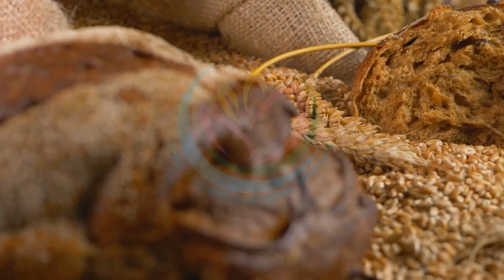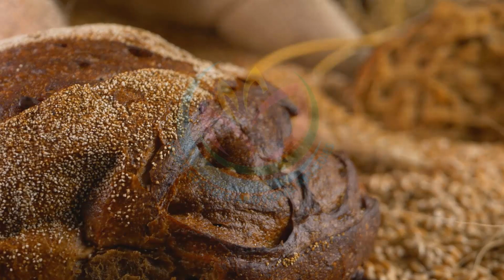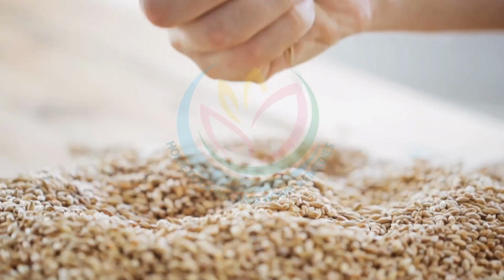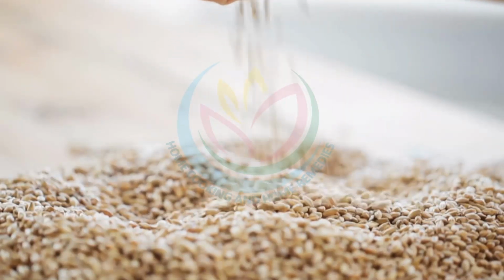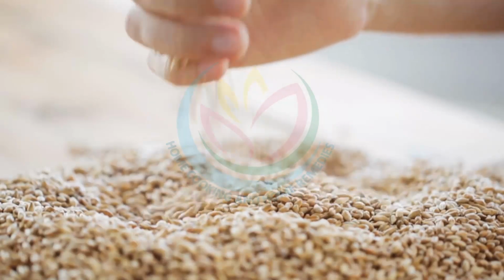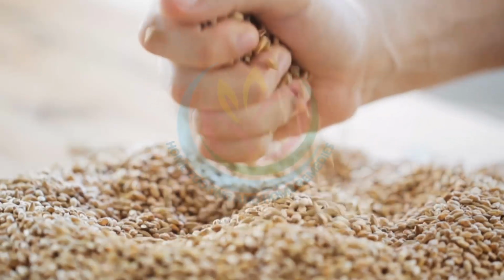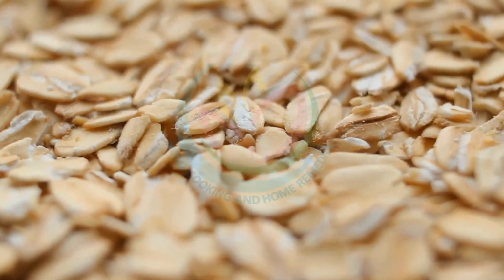Bulgur. Bulgur is a whole grain wheat product that makes a terrific kidney-friendly alternative to other whole grains that are high in phosphorus and potassium. This nutritious grain is a good source of B vitamins, magnesium, iron, and manganese. It's also an excellent source of plant-based protein and full of dietary fiber, which is important for digestive health.